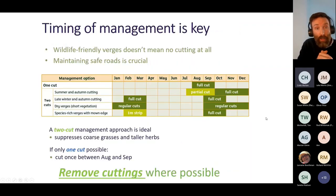Next slide, please. The key element, the principal advice within these best practice guides, is that wildlife-friendly verges don't need to be left alone. They should be cut. That's part of their management, and maintenance is key to ensure safety. But you can see here in the suggested management calendar options that it really centres on either one cut after summer has finished, or two cuts either side of summer. And when we do cut, it's really important to make every practical effort to remove the cuttings where possible. That's a big ask, and I'll go on to explain that that is achievable.